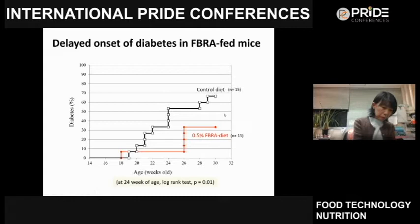Then, the delayed onset of diabetes was confirmed with an increased number of mice between control and 0.5% Fubra fed group. At 24 weeks of age, the appearance of diabetic mice was significantly lower in the Fubra fed group as compared to the control group. These results indicate that dietary administration of Fubra in NOD female mice could keep higher ratio of intact islets, significantly lower the insulitis score, and suppress the spontaneous onset of type 1 diabetes, with 0.5% addition being the optimal concentration.